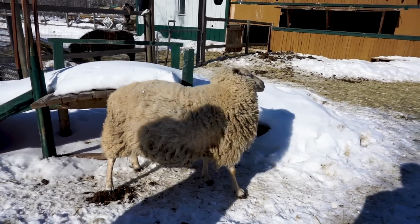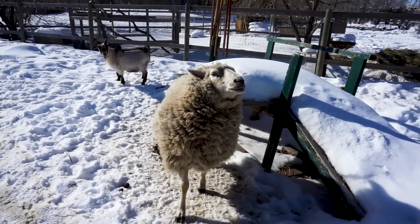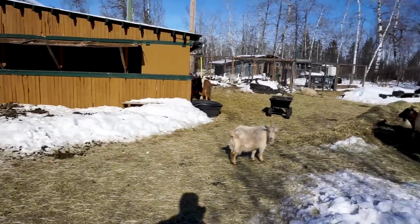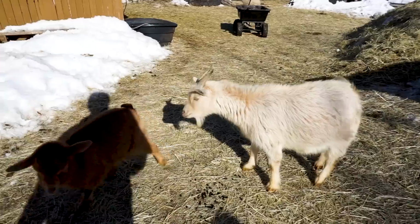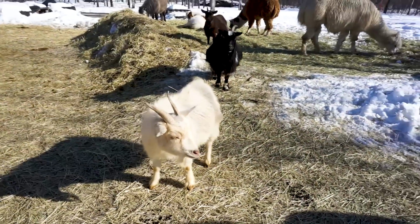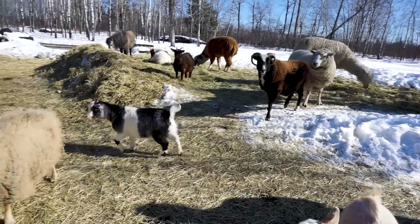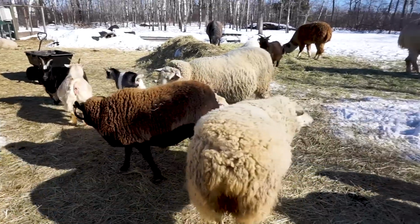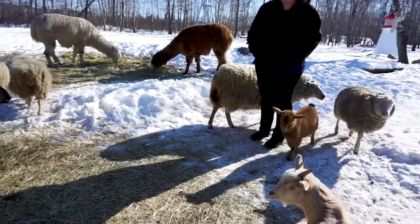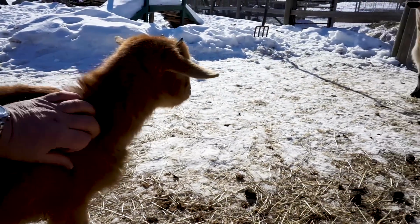Somebody's got an itch. Tinker, you got an itch. It sounds like that rooster is gargling. Who's that? That's just a baby. You can see how she's kind of sticking around the humans. Oh, we're coming back. Yeah, she's hiding behind the humans. What? What is it?